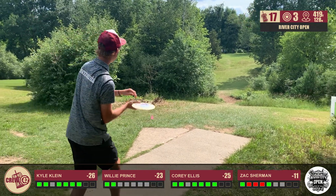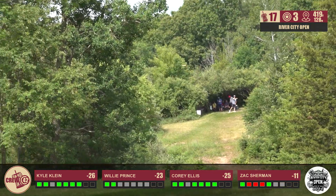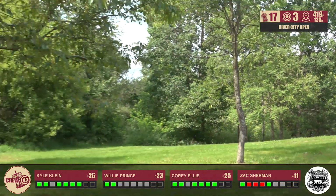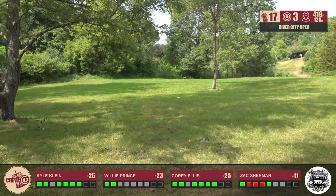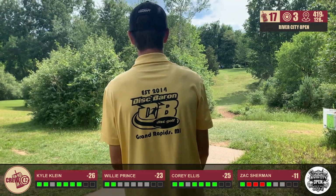That one felt really good out of the hand. Kyle looking to match. Flipping up his sidearm off the tee. Oh, just catches that one of those last trees. Needs to keep it a tiny bit wider, and he'd be up there next to Ellis.